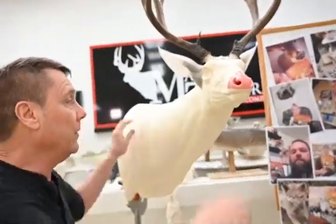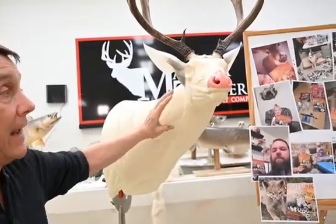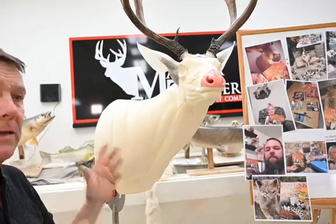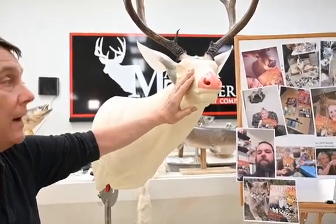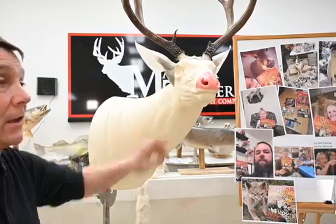With a good mannequin like this, setting it up with those eyes and the nose and the antlers on it, we're going to put eyes in it. You should be getting excited about the finished product. If you have a good cape to go on here, properly tanned, thinned really, really nice, I can already tell you what this is going to look like and how good it's going to look.